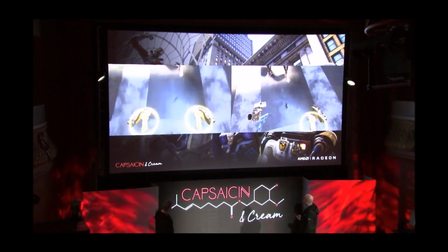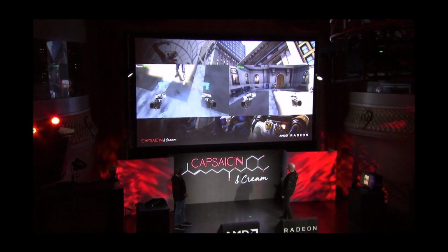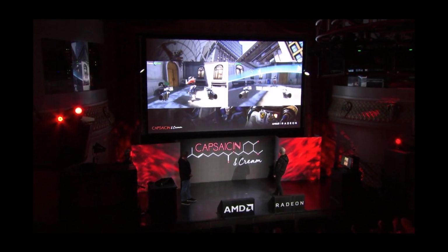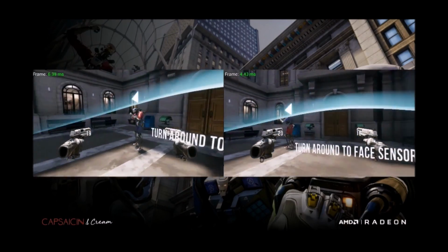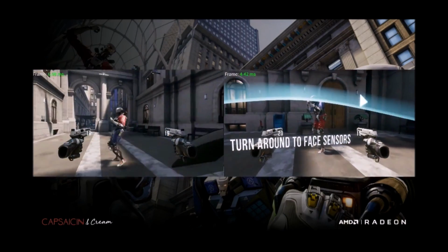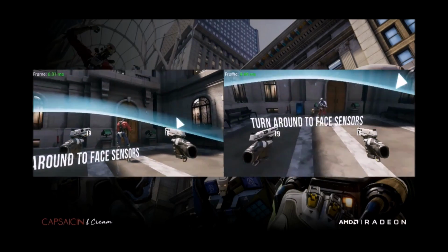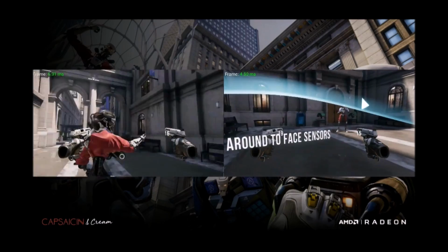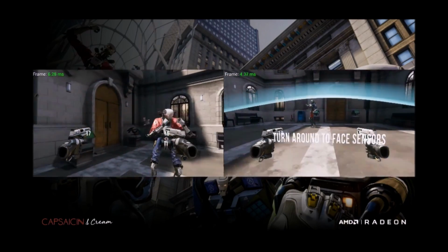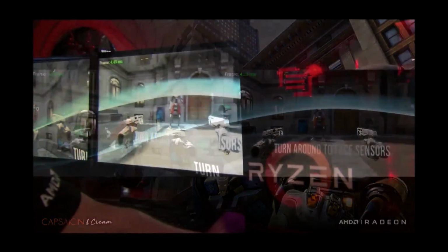So, on the left there, you can see the deferred renderer, and on the right, the forward. We're seeing about a 20 to 30% uplift in frame rate, and you can't see it here, of course, on the flat screen, but in VR, the sharpness is much better. So 30% faster, and it looks better. That's a wonderful thing. Running on Radeon, 30% faster.